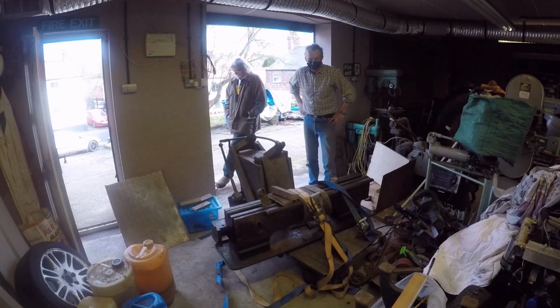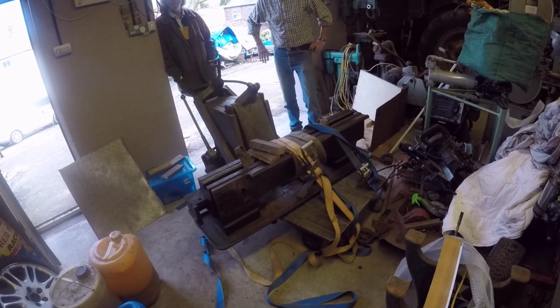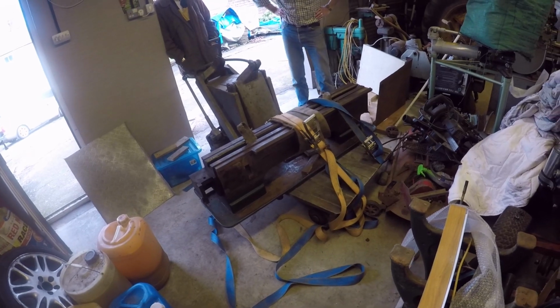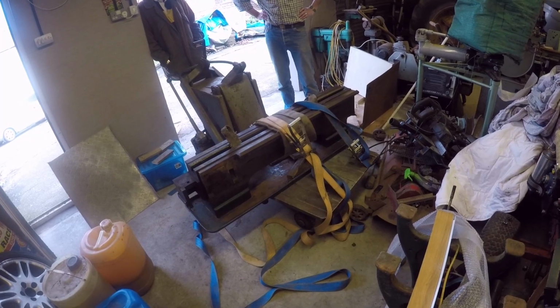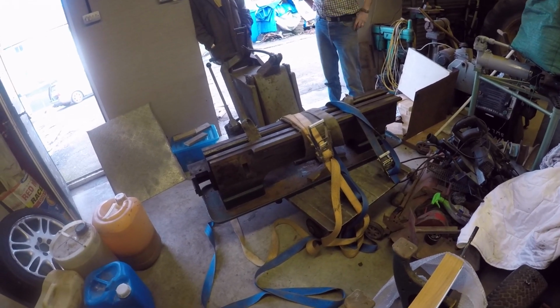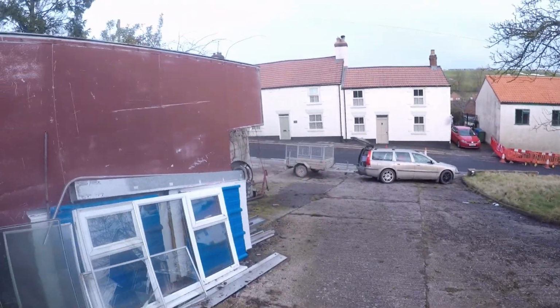Okay, bye now. Well, we've done it. I didn't film anything at the other end because it was just too bloody fraught. This bed and its integral tray are incredibly heavy. We had to leave the other hydraulic lift behind. We've got to go back for it now. And we parked the trailer down there, down at the bottom of the yard.